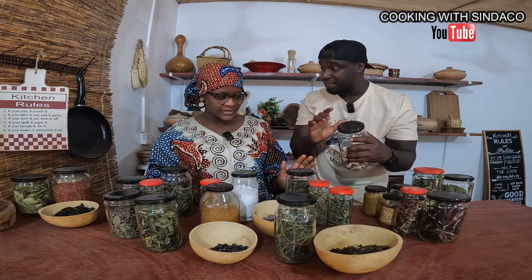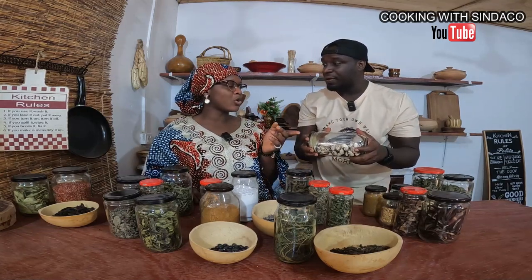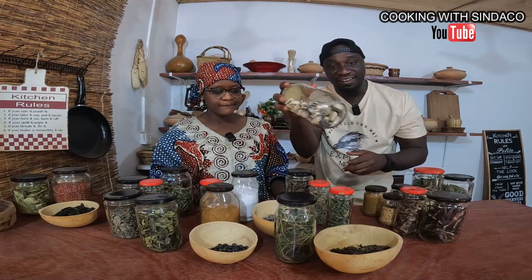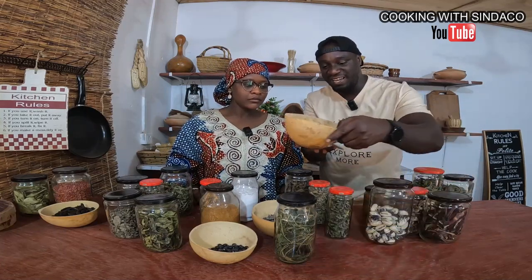We're just eating normal beans and garri. But you have to cook this first for a long time before you add your cowpea, because it takes a longer time to turn. Wow. Cowpea recipe. Okay. So over here, what do you have in this?